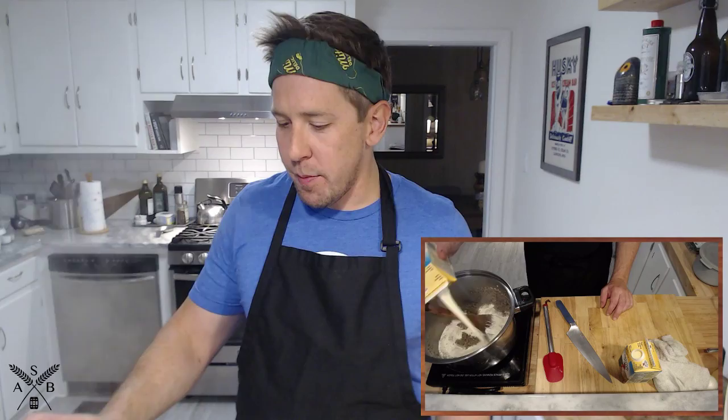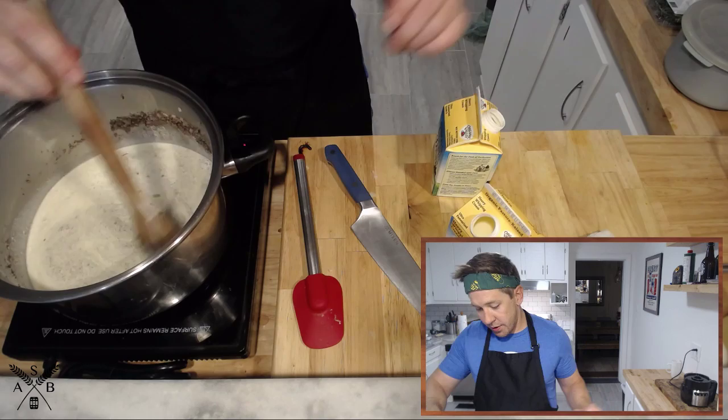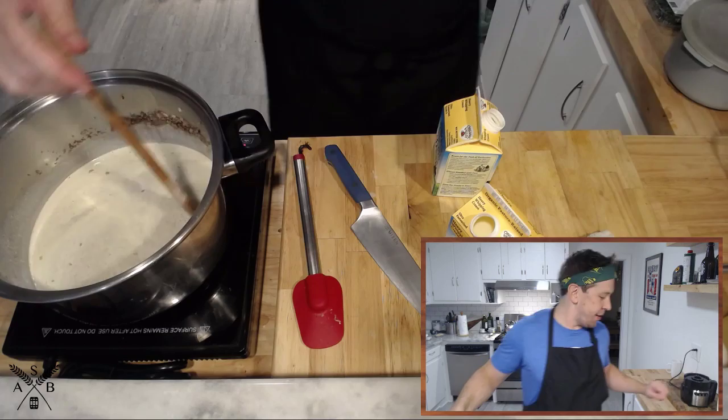All right. Cream going in. 3 cups. That looks nice. It looks like it's going to be amazing, and I'm very excited about this.